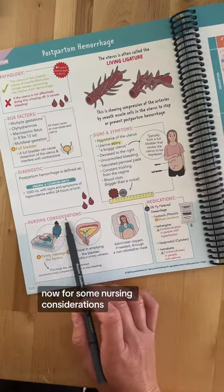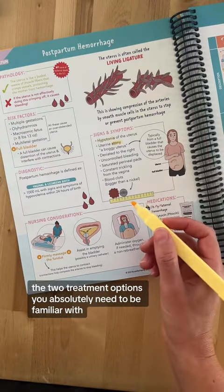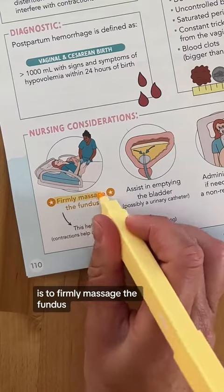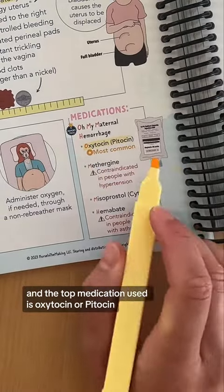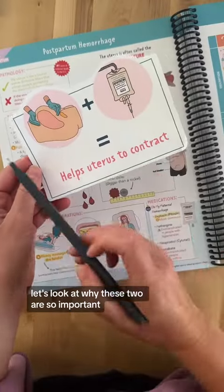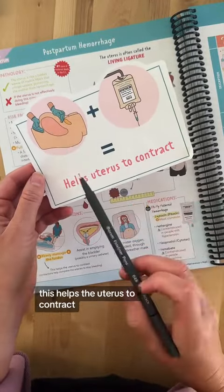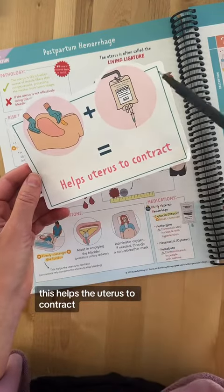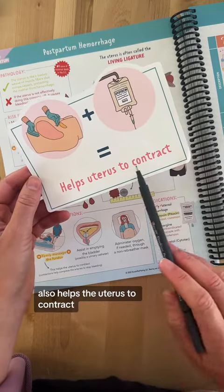Now for some nursing considerations. The two treatment options you absolutely need to be familiar with are to firmly massage the fundus, and the top medication used is oxytocin or Pitocin. Let's look at why these two are so important. When you firmly massage the uterus, this helps the uterus to contract. And oxytocin, brand name Pitocin, also helps the uterus to contract.